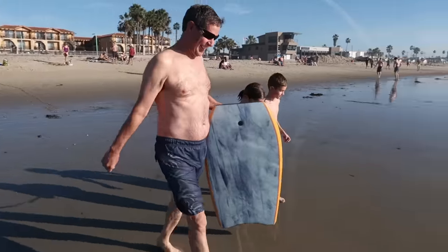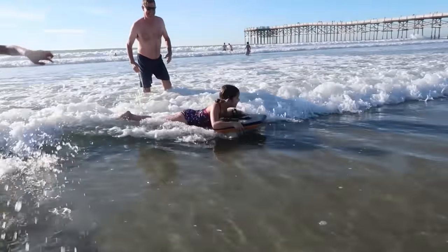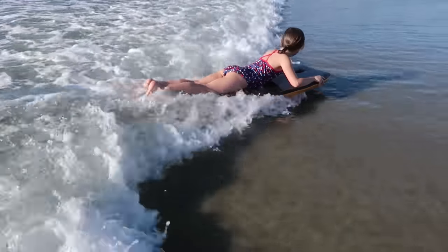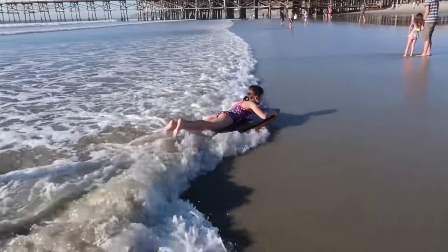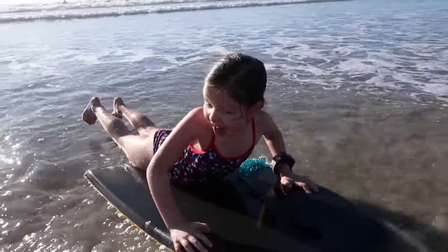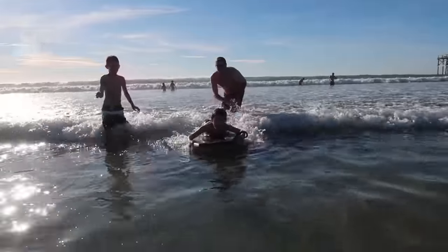Time to boogie board. There you're doing it. Such a good workout, and it's really nostalgic for me to be out in the ocean. There's just nothing quite like it. The waves are so powerful. What were you doing? Just like body surfing out there. It's really fun. There you go.